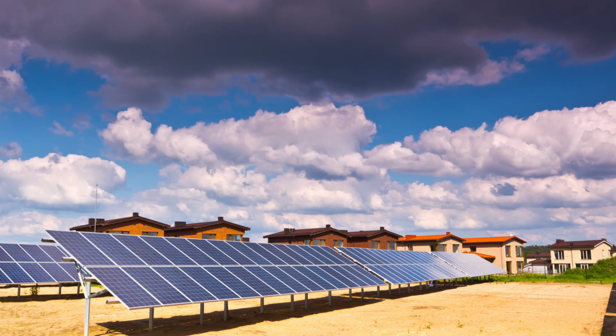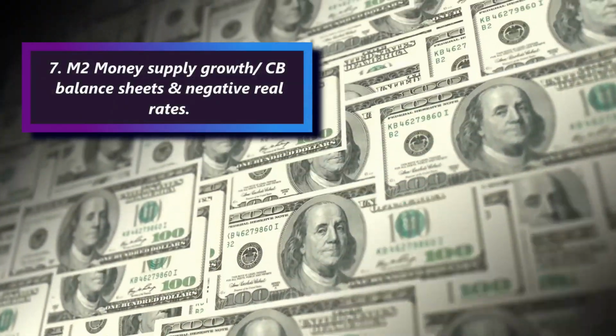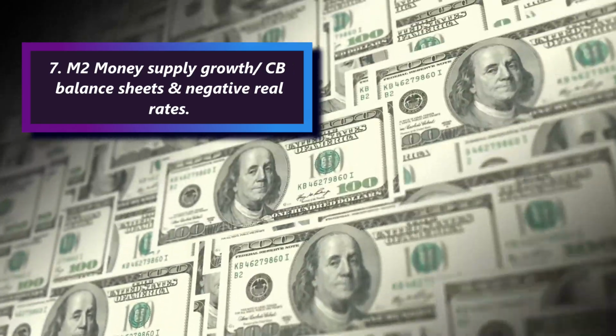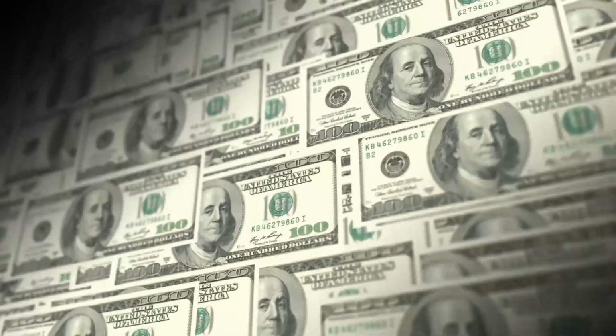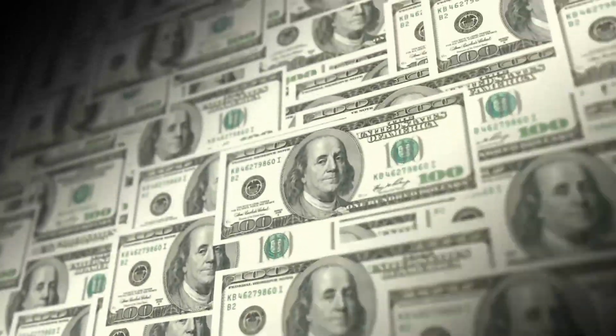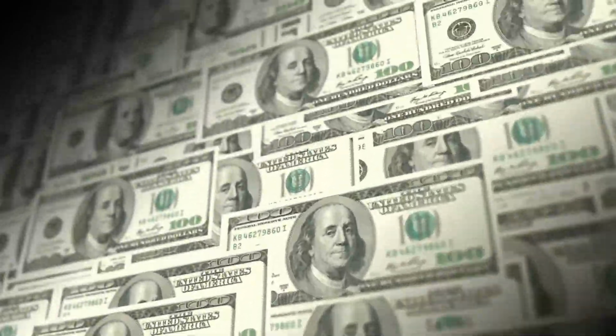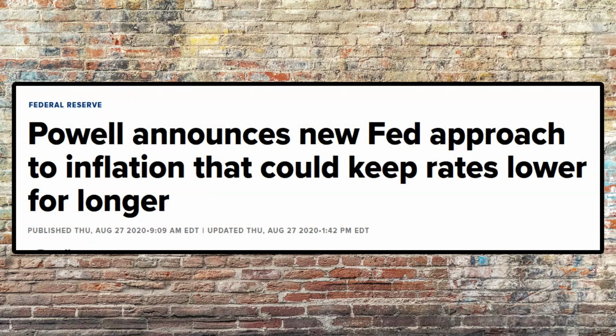Seventh, M2 money supply has gone into overdrive. The Fed's balance sheet has already hit $7 trillion, and there are additional demands for more stimulus to keep the stock markets at such dizzy highs. Moreover, Jerome Powell's Jackson Hole statement this week shifted the Fed's monetary policy approach towards average inflation targeting. Essentially, this will mean that interest rates will not be raised until inflation is well above 2%.